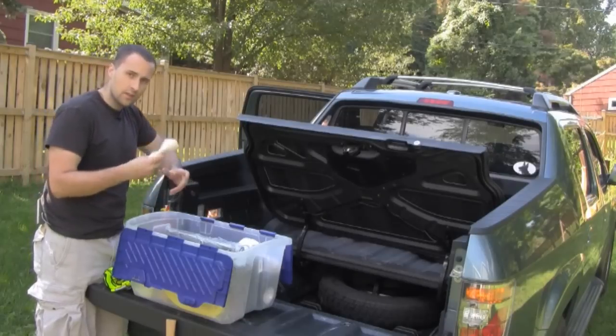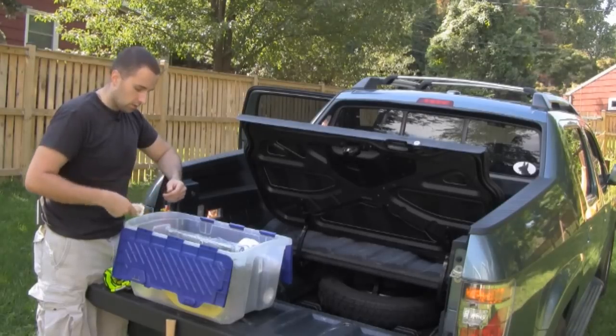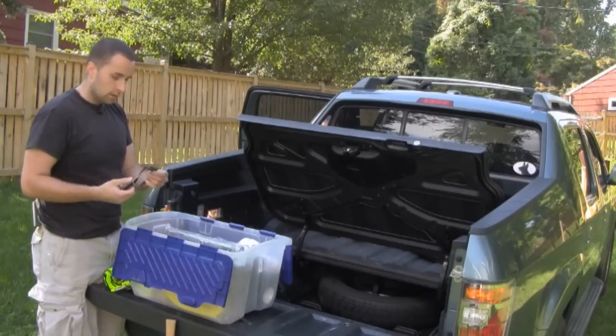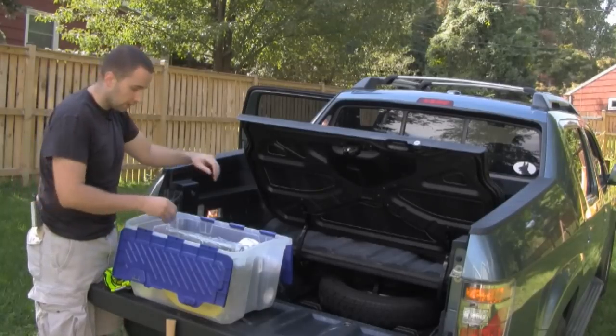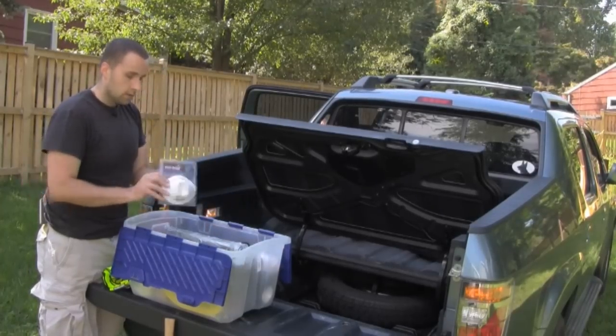I threw in here some extra linen. You can do all different kinds of stuff with this, making some char cloth or whatever. Some glow sticks. A headlamp, very inexpensive, but I'll tell you, headlamps are awesome, folks. I can't speak highly enough of them. Some really strong rope. Dust mask.